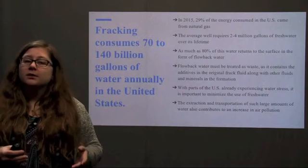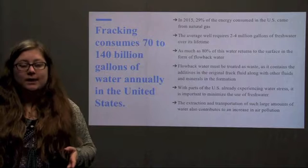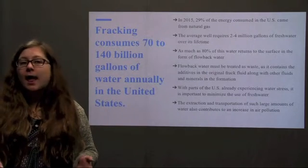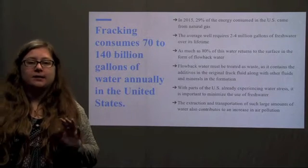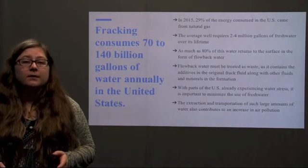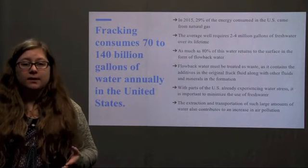Now, a lot of this water returns to the surface as flowback, water that comes back before you begin producing natural gas. However, this flowback must be treated as a waste because it contains chemical additives and the minerals and other things picked up while it's down in the well. So it can't be automatically just reused in the fracking process. With parts of the U.S. already experiencing water scarcity, it's important that we reduce our use of fresh water.